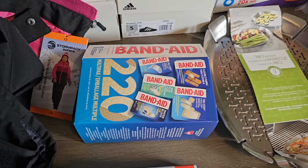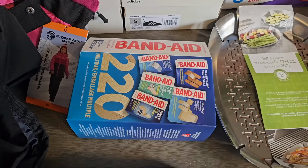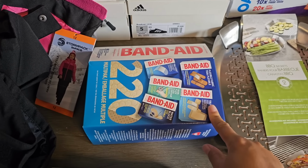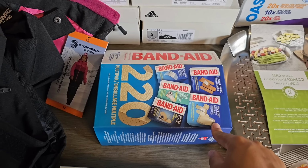I'm gonna add that to my buy list and watch for a price adjustment or a sale so that I can get a price adjustment, because I don't want to pay regular price, but we need the bigger band-aids, so I went ahead and grabbed that.